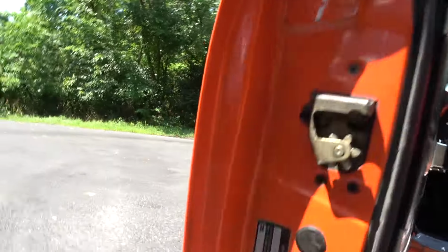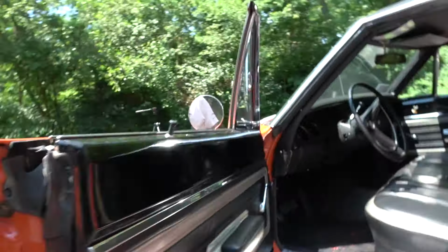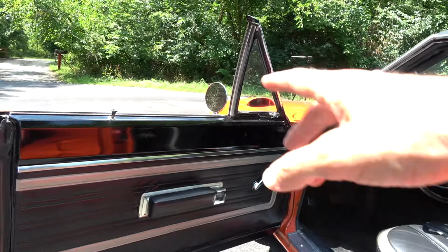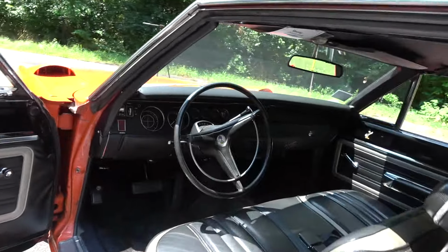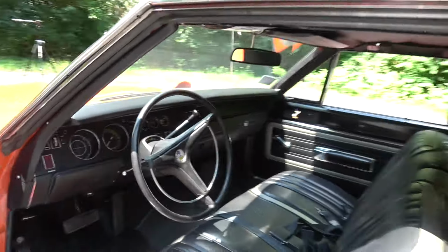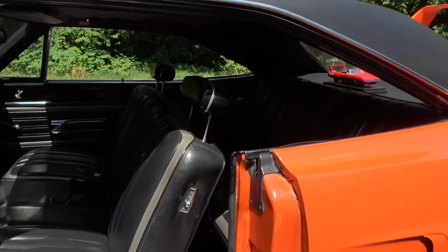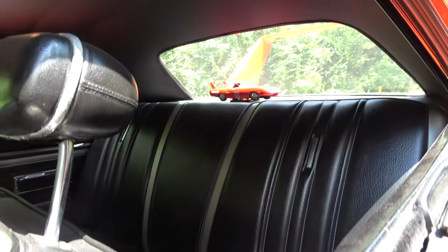When we come over here, we have your build date. Your silver around the trim there. This one's an automatic with the 440. You could get a stick shift in this car, but this one didn't have that. But heck, the miles is unbelievable.